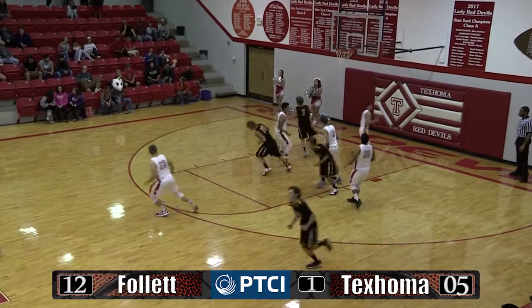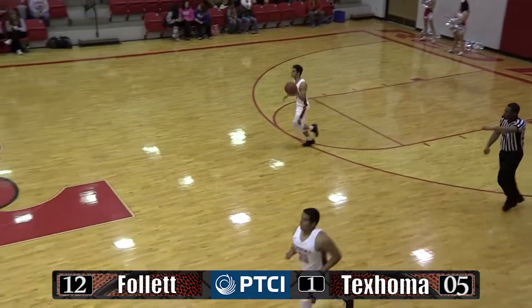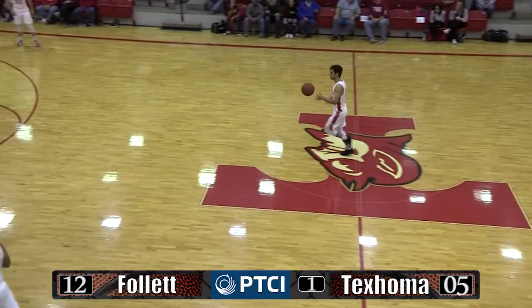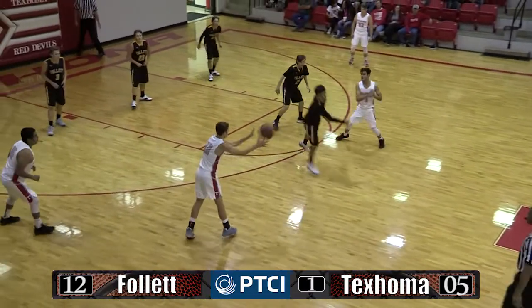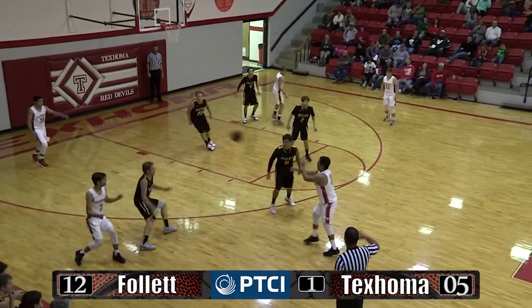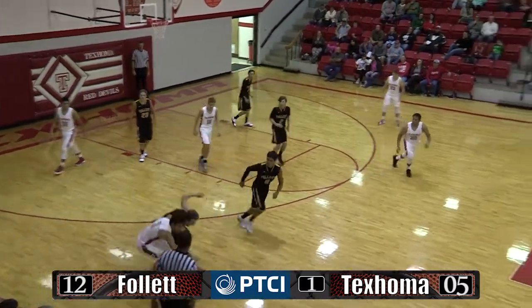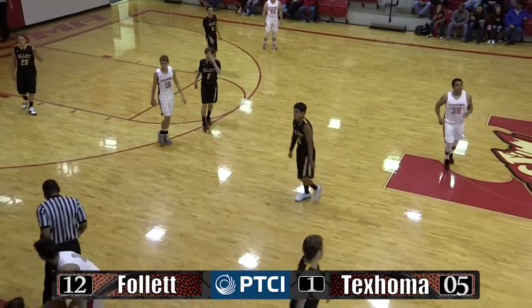Dio with the shot, a little bit of a fall away there, gets it to go. 11-5 now, Panthers. 3:45 left to play, first quarter. Damian Martinez with it. Short corner out to Armando Martinez, back out to Brody Brand, had it tipped away.